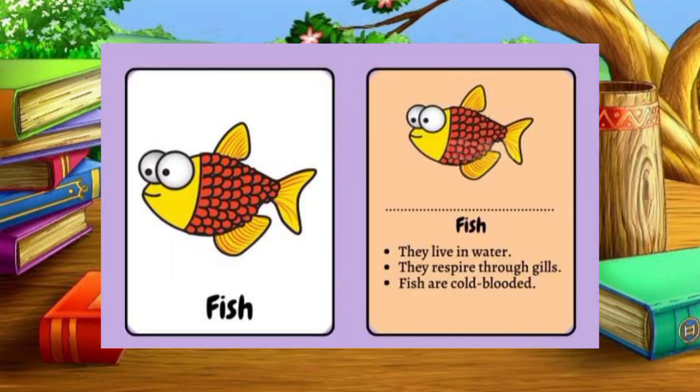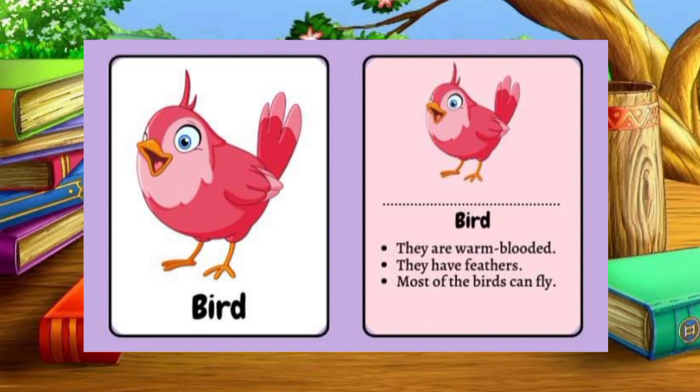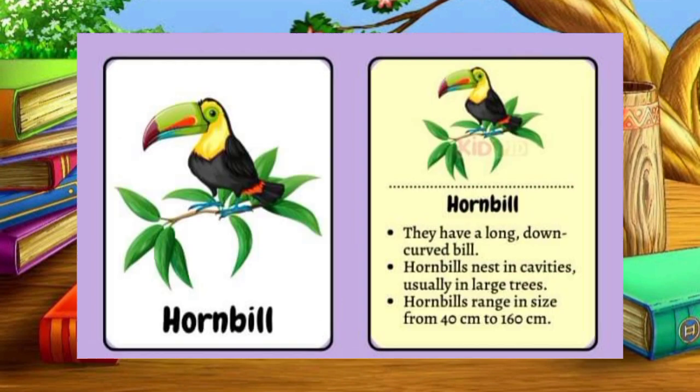Fish. They live in water. They respire through gills. Fish are cold-blooded. Bird. They are warm-blooded. They have feathers. Most of the birds can fly.